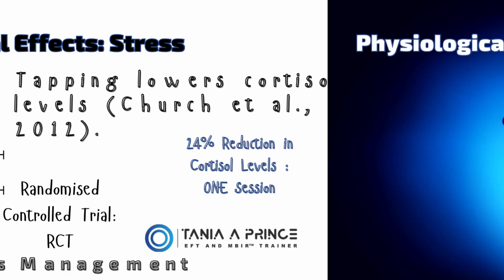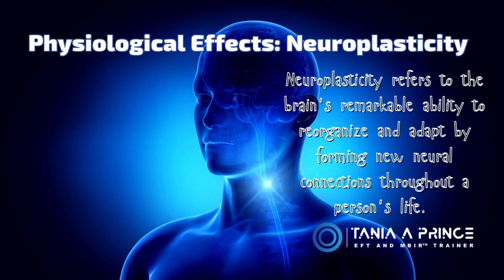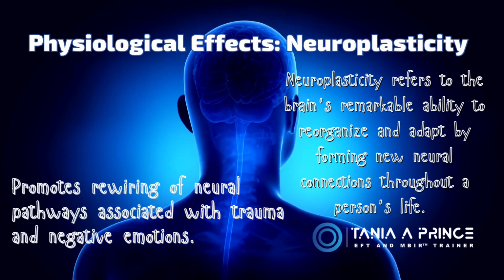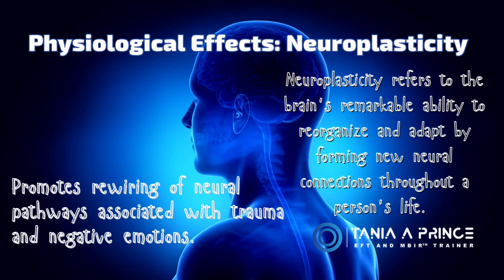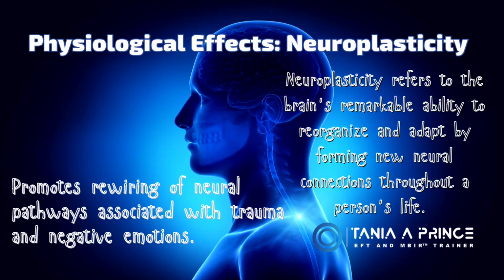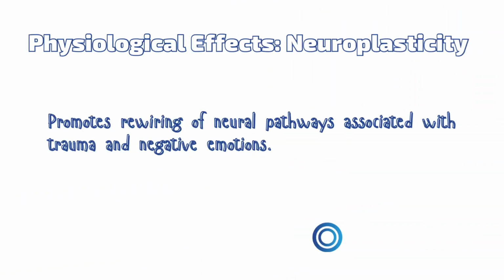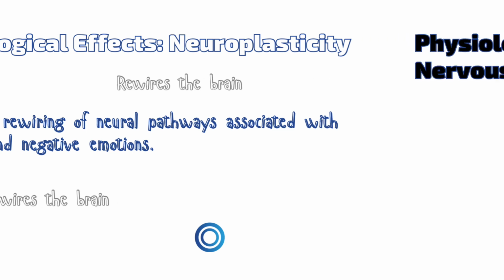As EFT therapists, it's essential to understand its impact on neuroplasticity, the brain's ability to adapt and reorganize itself. EFT facilitates this by helping clients repeatedly confront and neutralize distressing memories. This process rewires neural pathways, creating healthier, more adaptive responses to previously triggering situations. For trauma survivors, this is transformative as it shifts the brain from survival mode to a state of resilience.